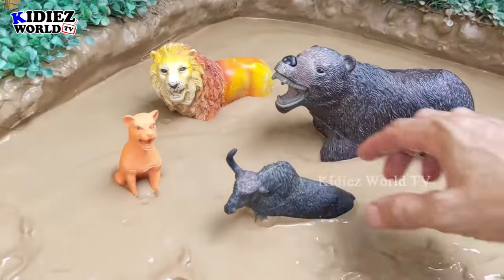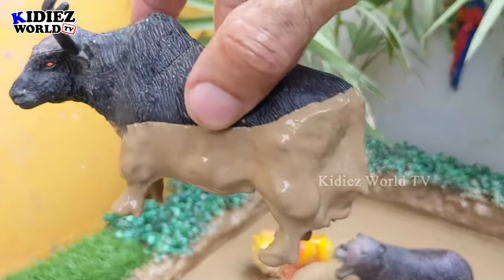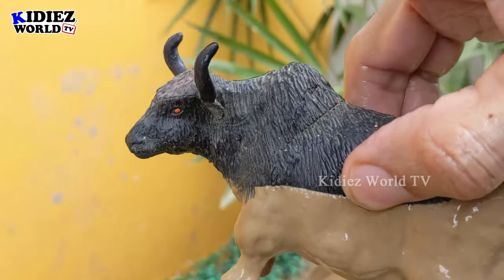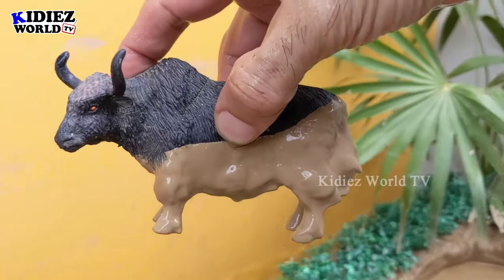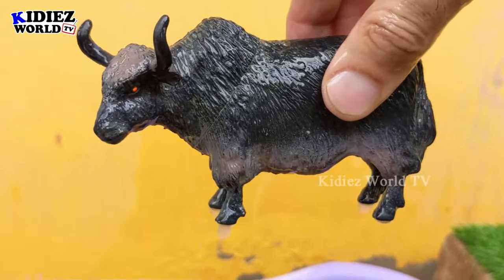And the next one, this African buffalo, which is no doubt a very big jungle animal. Just look at his two big but very sharp horns, and he's very, very muddy. Let's wash him. Here we go, African buffalo.